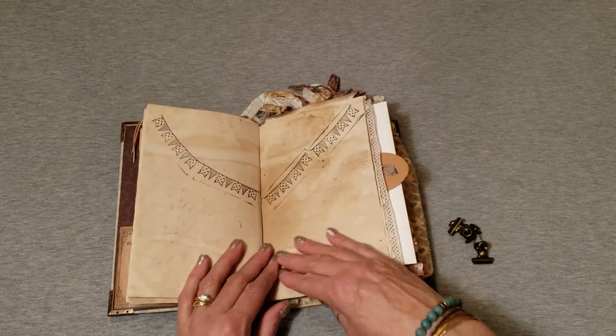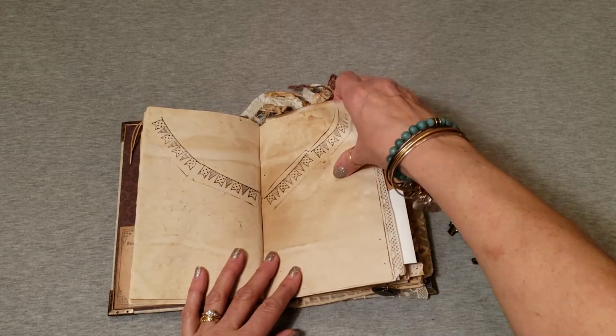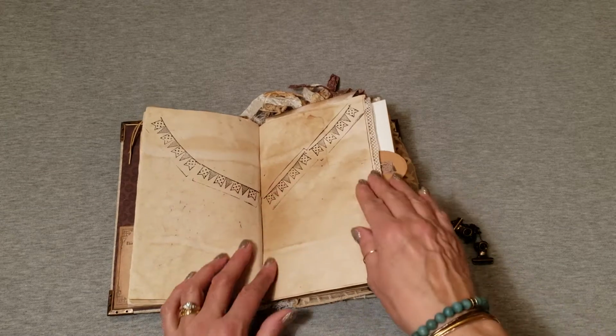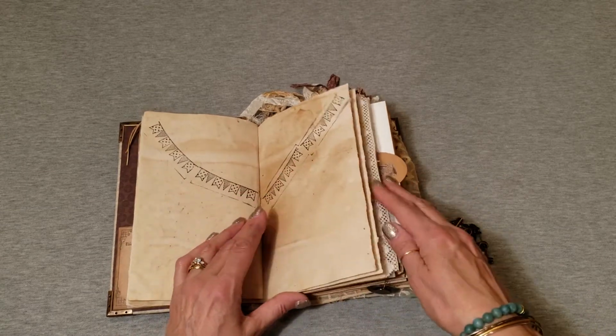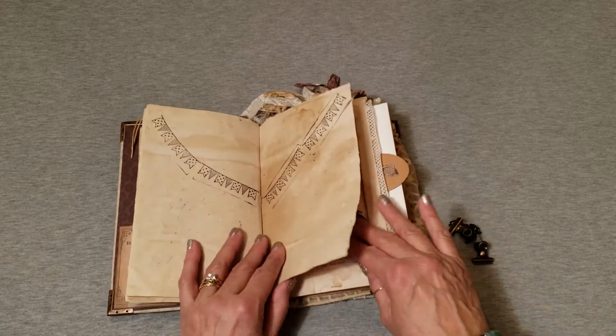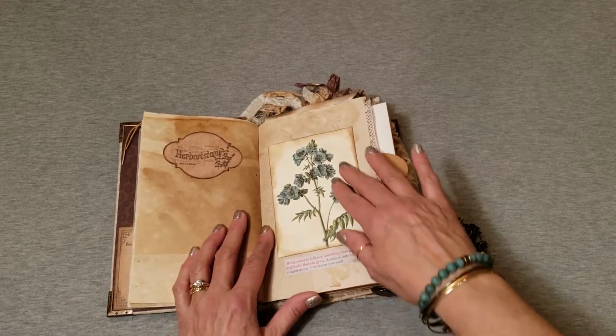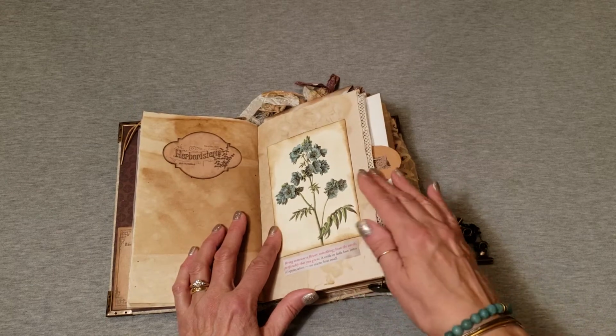More fun pages to fill with, even if you're thankful for maybe a birthday party you had. You could write down the gifts you got, or who came, or maybe your menu. And some forget-me-not flowers with a quote down there at the bottom.